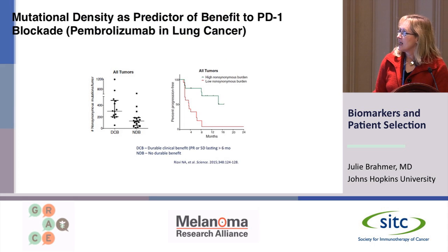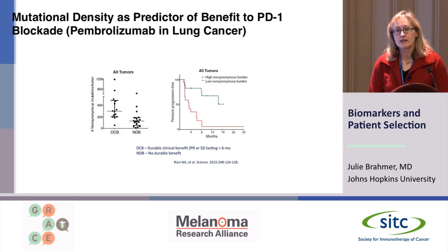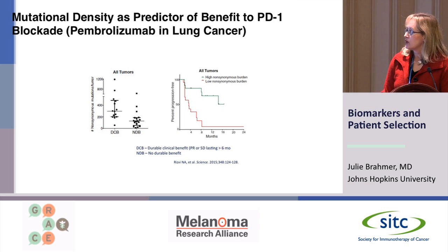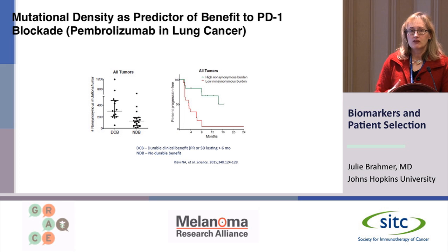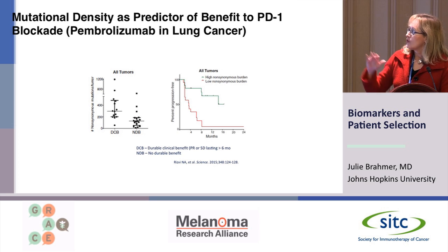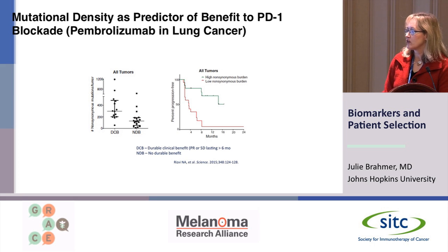Some of the data that really made us interested in looking at this came from Dr. Rizvi and colleagues up at Memorial, and now he's at Columbia. They looked at lung cancer and the mutational burden, specifically at mutations that actually make abnormal proteins, because you can have a lot of mutations that don't make any proteins. They're just there and they don't do anything. But they were looking at mutations that make abnormal proteins, which are called non-synonymous. So the higher the non-synonymous mutation burden, the better the benefit to at least this antibody, Pembrolizumab. And so we're looking to see in larger groups of patients whether or not this is true.